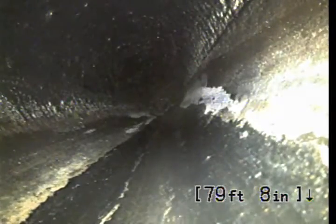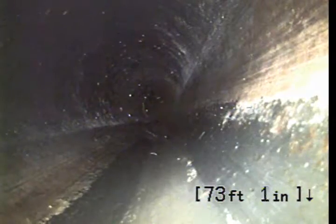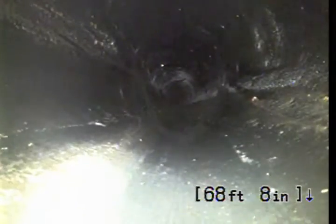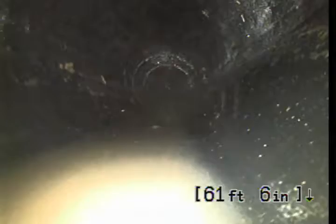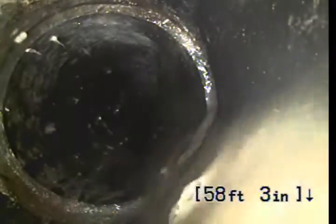So I'm just going to retract the camera here. The access point that I went through appears to be a two-way cleanout, so I'm going to see if I can go upstream and get the camera into the house, maybe get a better look at the compromise that I believe is at the bottom of that main vent stack in the cast iron sewer inside the house.